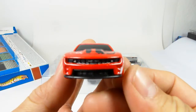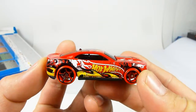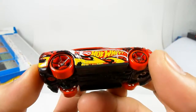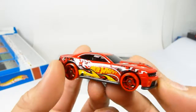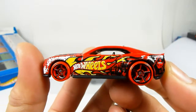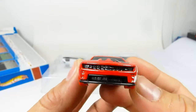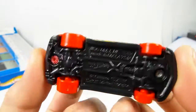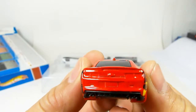In this really, really bad, I guess the tampos aren't so bad. What's bad is the red wheels. I cannot get over those things. I'm sorry, I tried, but I can't do it. But here it is, the 2012 Camaro ZL1. I love the casting. I don't like the wheel colors, but here it is, and that's the first car in the 9-pack that you chose.